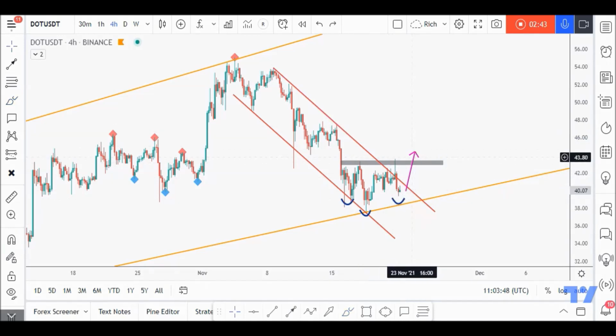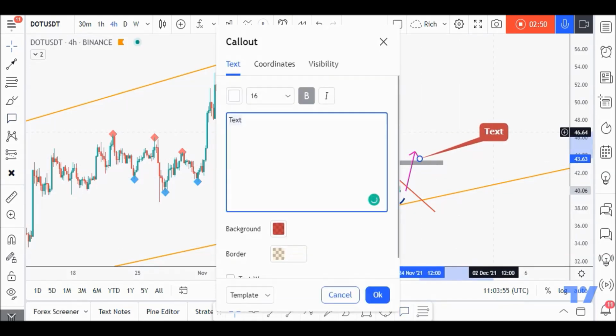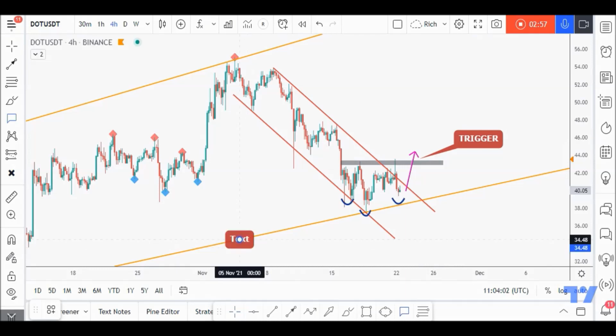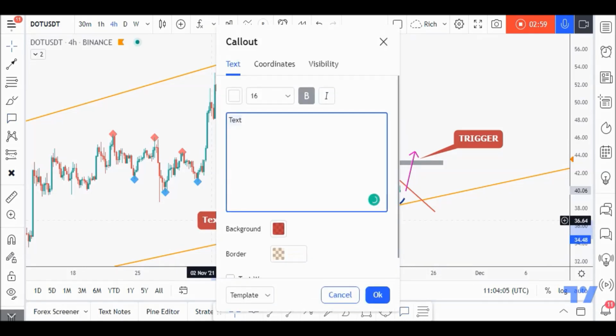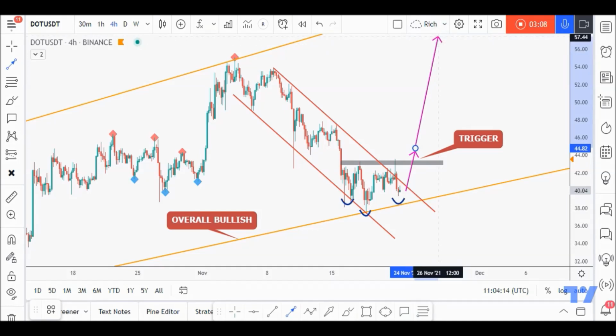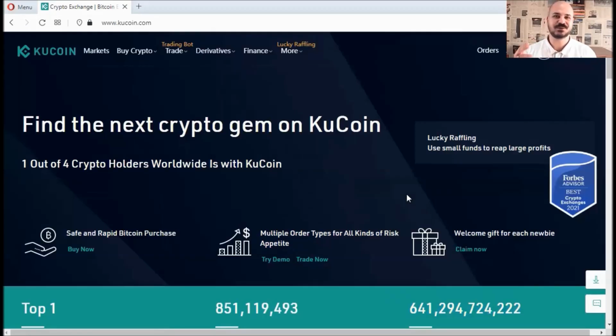Meanwhile, until this happens, DOT would be overall bearish and can still trade lower and lower. So this would be our trigger. Let me highlight it as usual. And we are looking for buy setups in the first place because we are what? Overall bullish, right? In this case, we'll expect a bullish movement till around the upper trend line, which would be around the 60.0.